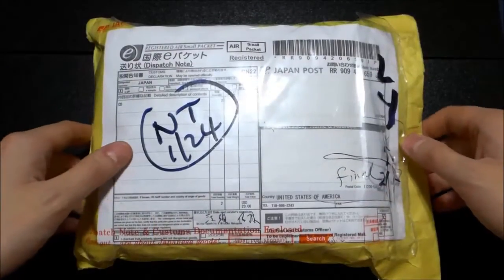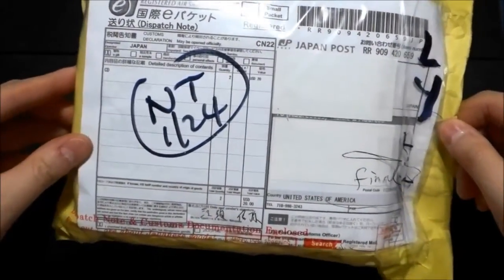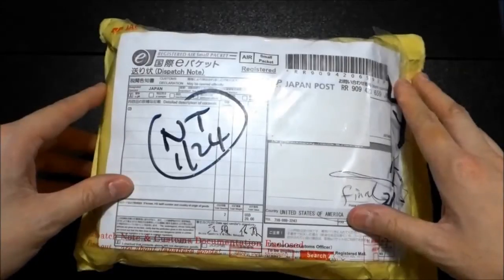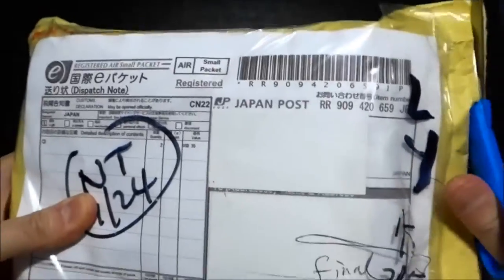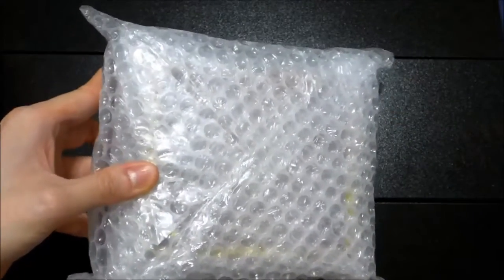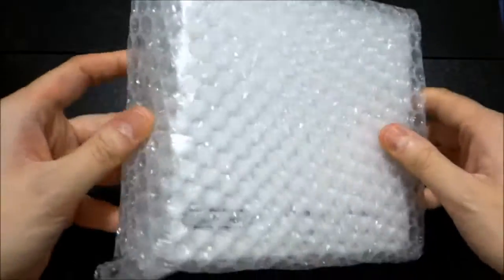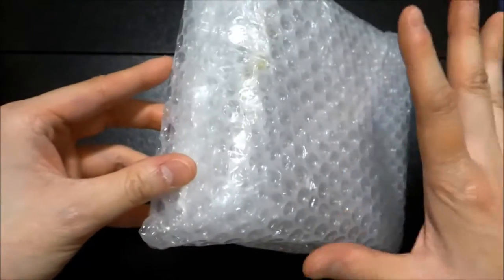Well guys, here is the package from Japan, and I'll be opening this up. It came all the way from, I believe, Osaka to be exact, from the seller that sold me this item. I'm going to be cutting this up. Nothing fancy here. And bring out the item. One thing I've noticed, having bought a few packages from Japan, is the item is very well packed. I've never had a problem with items coming in damaged, so that's a good thing about buying things from Japan. You're pretty much well secured in getting the item in perfect order.